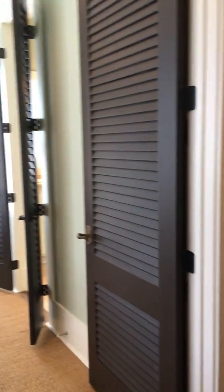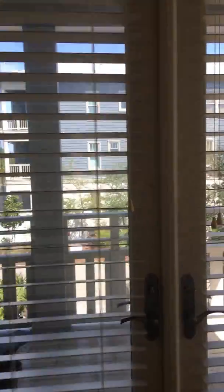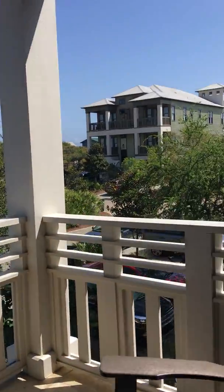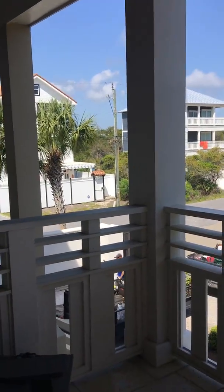This is all real hardwood. No laminate. So we're on the second floor, and this is the first bedroom. They all have balconies. This is the type of flooring. Looks like it's in good shape here. I did notice some other spot in the master on the third floor that wasn't exactly perfect. Okay, now here we are on the balcony space. All these balconies are with the stone tiles.